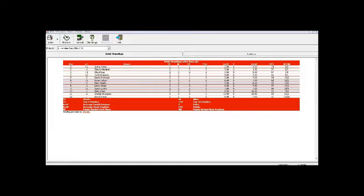Sixth is Soran, I don't know how to say his name. Seventh is Mia Saudu. Eighth is Leroy Jones. Ninth is Jason Larker. And 10th is Dale Jones. 11th is Kaka Silverpaw. And last is Daryl Emma, who made his series debut at Brands Hatch. So that is your point standings after the second race of the season.